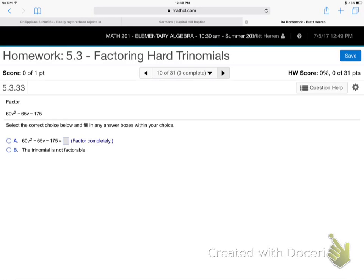Okay. So we've got 60v squared minus 65v minus 175. All right, try that one.